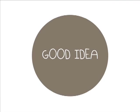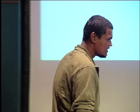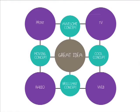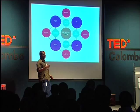He also told me another concept of a good idea. Let's say you take a good idea to be an idea that has an awesome concept, a cool concept, a brilliant concept, something that moves you. Then what is a great idea? A great idea is the same thing that has a brilliant concept but can move into all corners of media, like TV, print, web, radio. So then what makes a brilliant idea? It's an idea that has a good concept that can move into all forms of media, and also can keep going on for years and years and years.